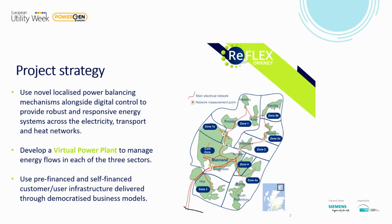You can see the red cables going in. There's a direct electricity cable coming in and out of Orkney, so it's very easy for us to actually control and manage the electricity system and look at the heat and the transport system and understand where those energy flows are. And what we're looking to develop through the project is a virtual power plant that manages each of the energy flows across those three different sectors.